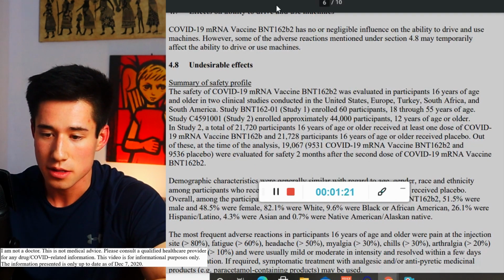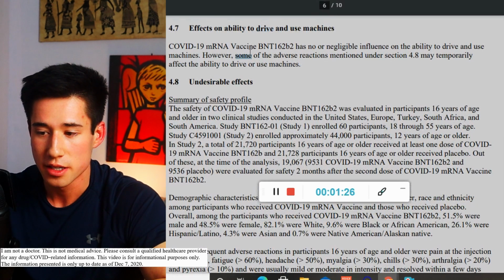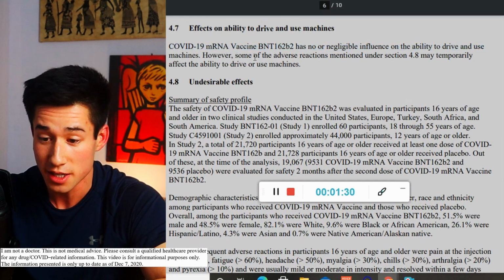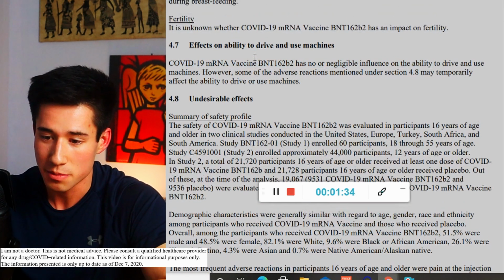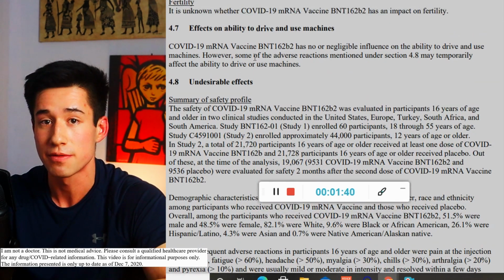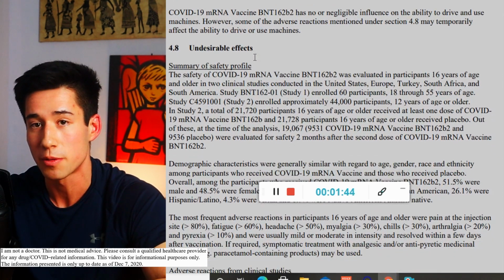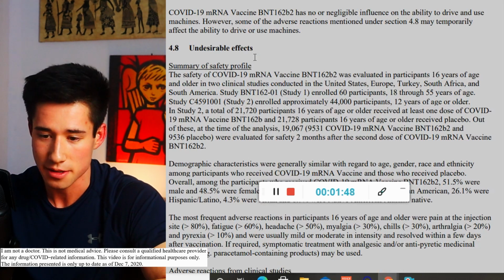Okay. So effect on ability to drive and use machines. It's probably not going to have an effect on your ability to drive and use machines other than some of the side effects that it causes, which I'll get into. So like arm soreness, fatigue, mild fever, those types of things. If you think those are things that are going to affect your ability to drive or use machines, you might want to take that into consideration if you're going to get this vaccine.